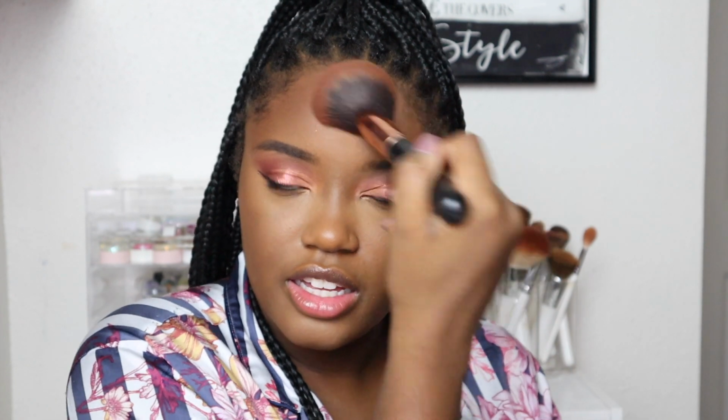Y'all, this girl got to bronze up this face because I'm looking like a little ghost. I don't know why my lighting is not acting right. This looks so much better. Whew, it looks better. Wow. You guys, bronzer really makes a look, y'all.